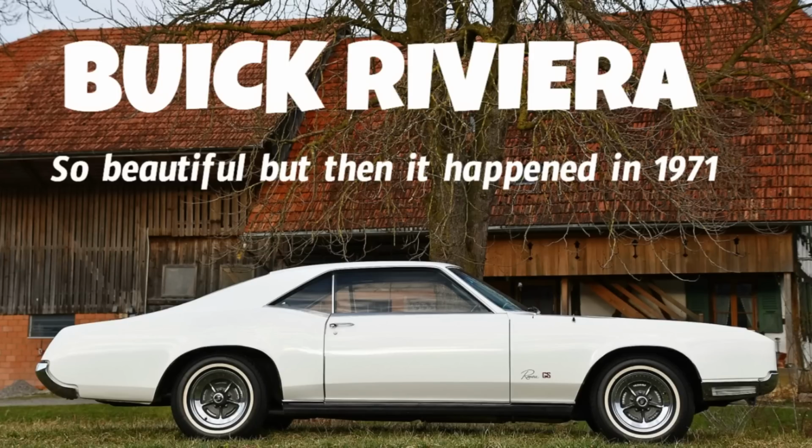Well, that about wraps it up for the 1963 through 1976 Buick Riviera.